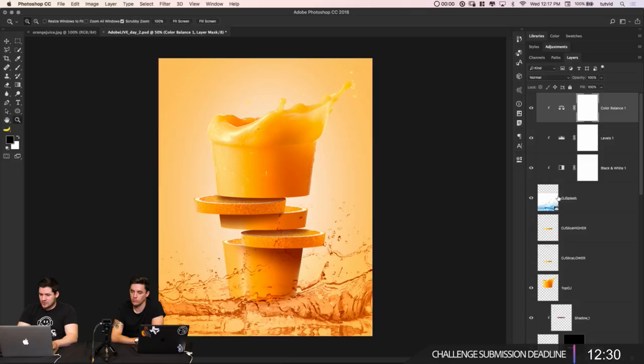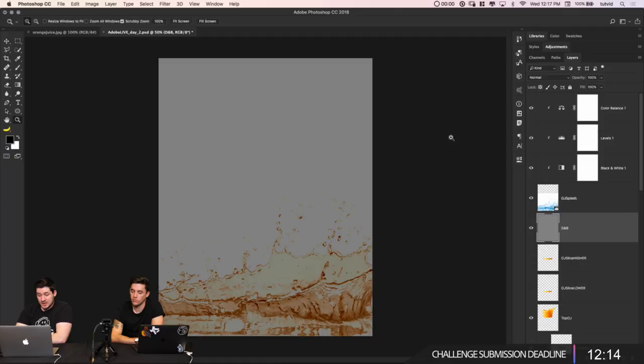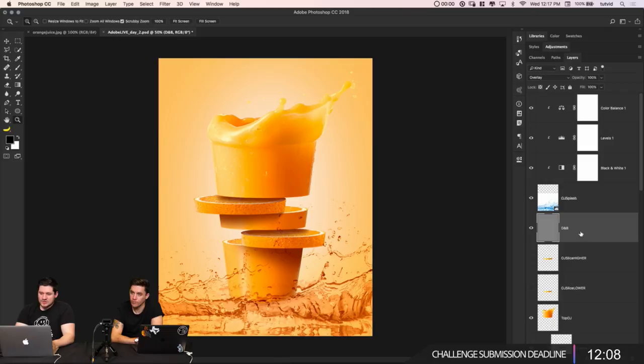I'll probably create my dodge and burn layer here beneath the splash of water because we can. I'm gonna create a new layer. I'm gonna name the layer D and B. I'm gonna go Edit, Fill, and we're gonna go 50% gray, just like that. I'm gonna hit okay. Hey, my image disappeared. And what we're gonna do here is set this to the blend mode of overlay. So overlay just knocks away anything that's 50% gray and it preserves anything that's lighter or darker and applies it to the image below.